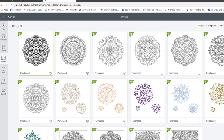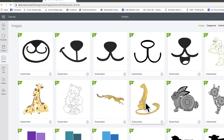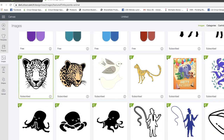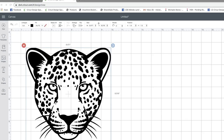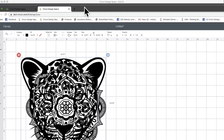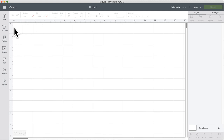And let's just see if we have an animal. I should probably just pick an animal. Let's try that guy. And oh, wait a minute. I'm not in Design Space. Oh my goodness, I was in the app. I don't want to work in the app because that's not updated or anything.